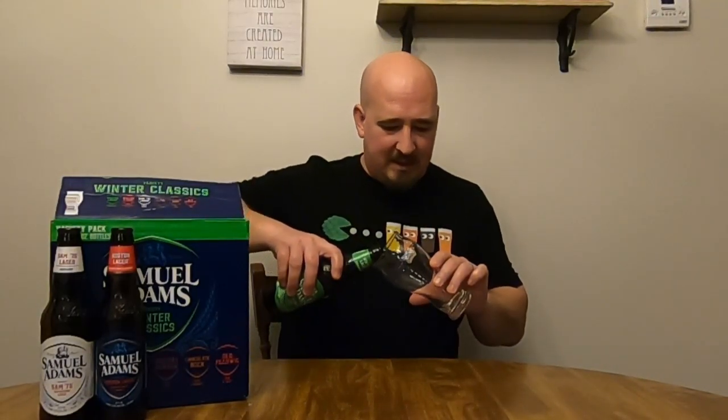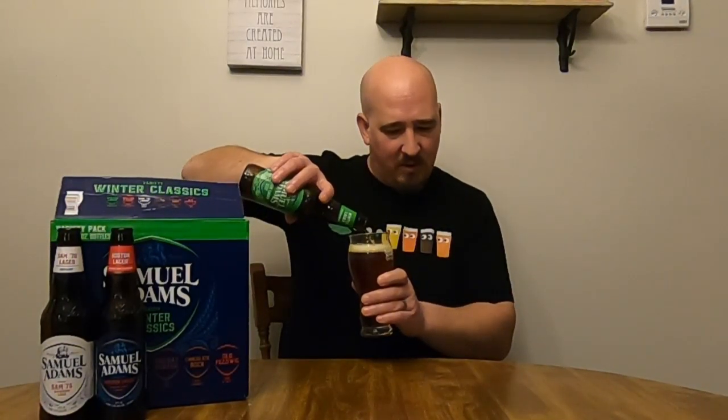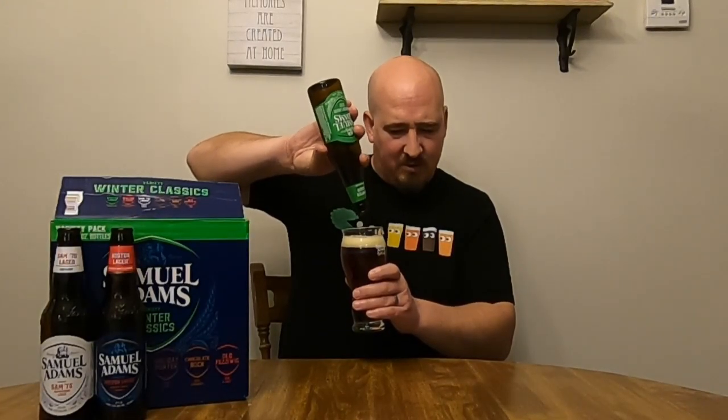Again, this is the same thing we've done last year, so there shouldn't be any real surprises, although I might rate it slightly differently. I mean, it does happen from time to time, depending on the mood I'm in, what I'm drinking, and what else I might have had recently to compare it to. The winter lager is usually up there for me.